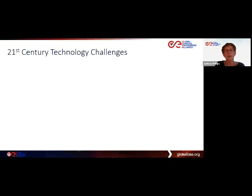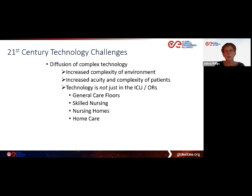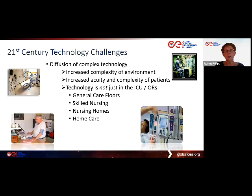The 21st century has really brought with us an incredible amount of technology challenges. When I was first a nurse in 1980, we had technology in the ICU, we had technology in the operating rooms, but that's where it ended. Today, we have technology everywhere. We have technology on the general care floors, nursing homes, and we even have technology at home. We have many patients who are on infusions at home, patients who are on ventilators at home, even dialysis at home. All of these have really escalated the need for partnerships between nurses and clinical engineers.